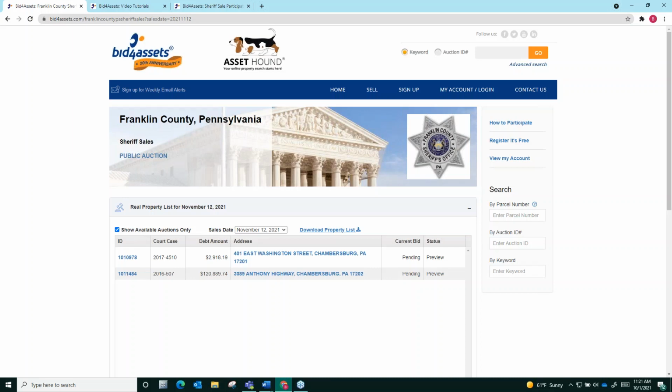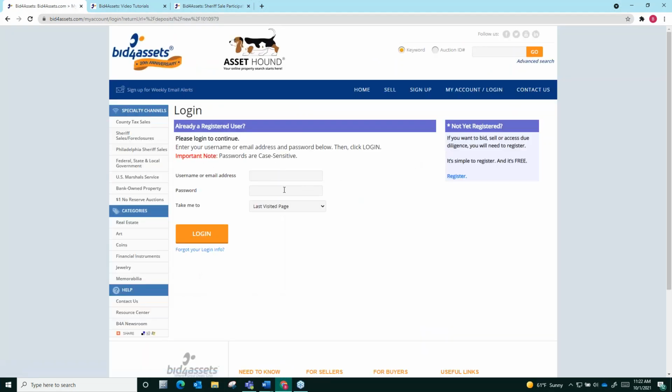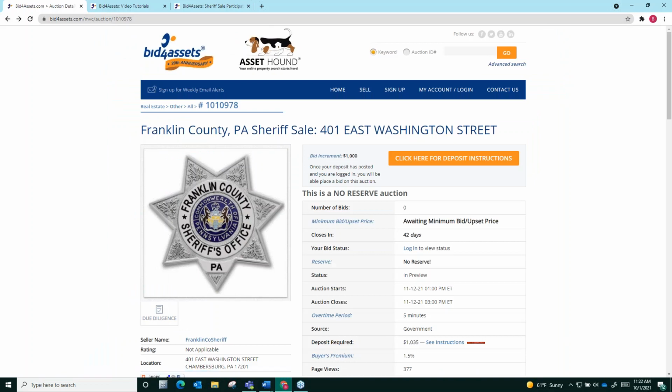So how do we actually submit a deposit? Once you see an auction that you'd like to bid on, go to that auction page. One of the first things that you'll see is an orange button that reads, "Click here for deposit instructions." You want to make sure that you're logged into your Bid for Assets account, but selecting that will allow you to move forward with obtaining deposit instructions.